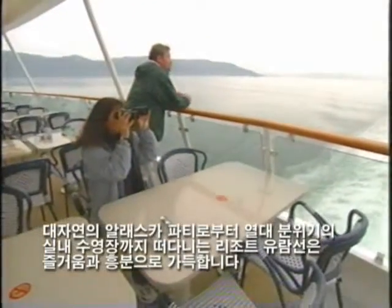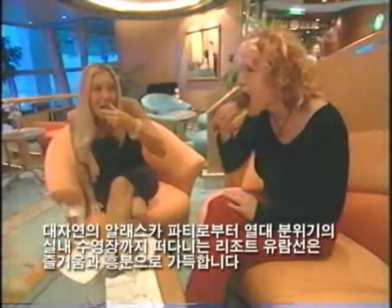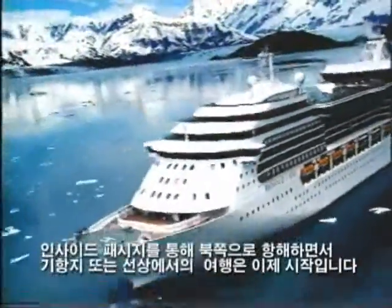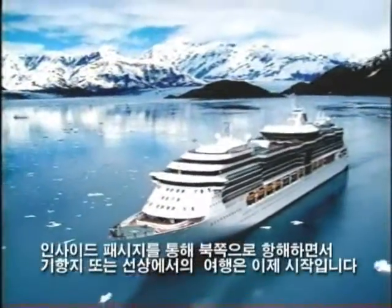From the wide Alaskan vistas to the toasty tropics, this floating fun park is full of surprises. But as we head north through the Inside Passage, on board and on land, the adventure is just beginning.